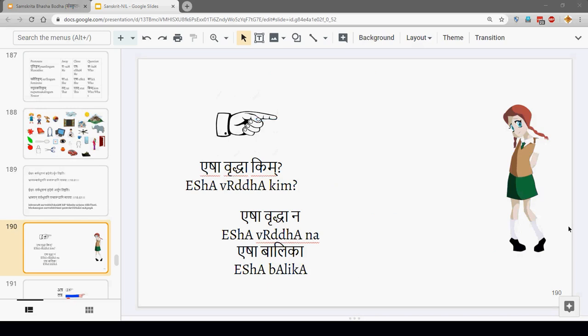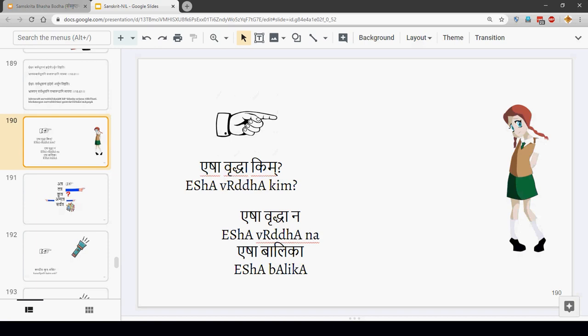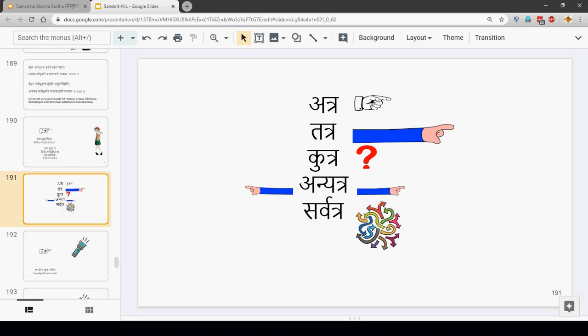So the bottom line is that the punctuation marks while writing Sanskrit sentence or language is not technically needed. It was not necessary, but nowadays we can use it in the language, and you'll find that in many books also, writing also now.